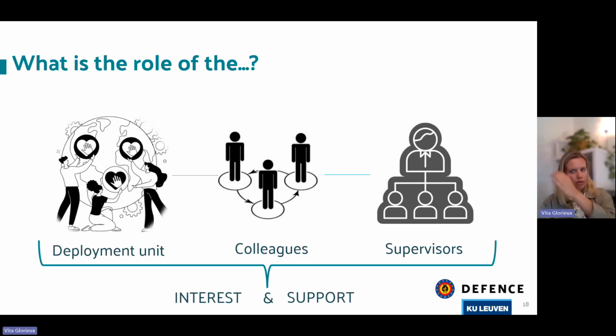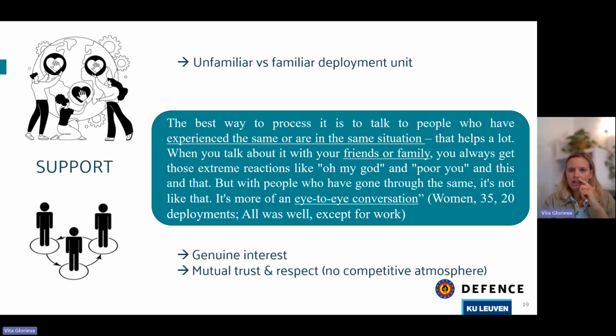Next, what is the role of the colleagues, the deployment unit, and the supervisors? Based on the interviews, we see that two elements really mattered, and that's interest and support. Now we will zoom in more on those aspects, on the deployment unit and the colleagues more specifically. In general, for our participants, it was easier to discuss their experiences with colleagues or with their deployment unit because there's no need to elaborate on the mission context.